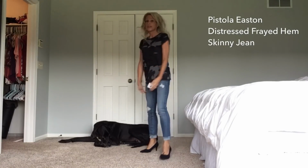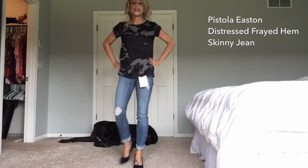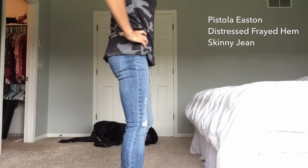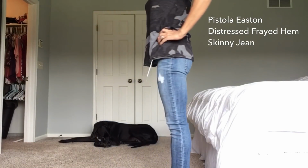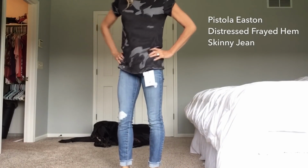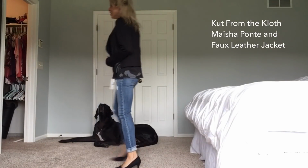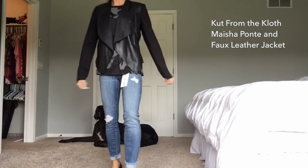Okay, so these are the jeans, and I like them with the shirt, and so I think I'm happy with these, but give me your feedback and what you think about the jeans, because I don't have to keep every pair now. I can get a little more picky. All right, thank you. All right, so this is the moto jacket, okay?